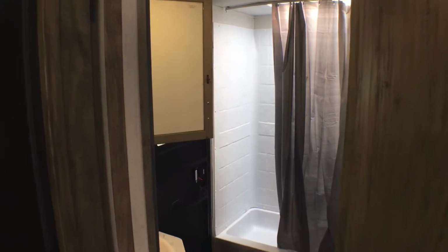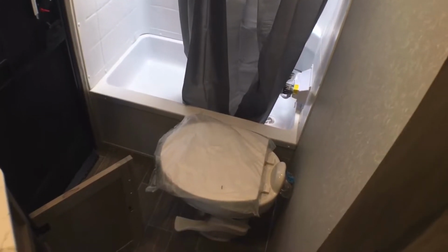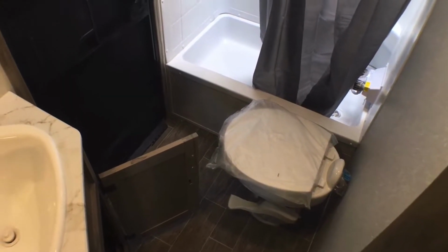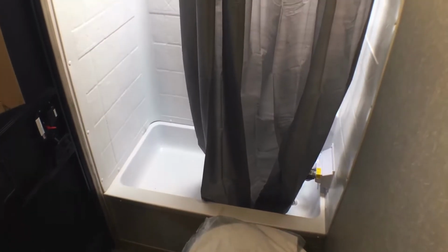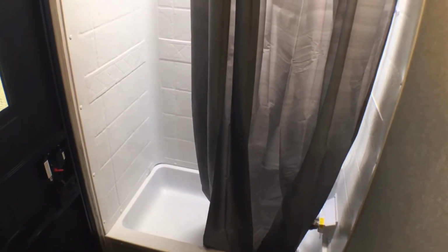So as we step into the bathroom, first thing I want to touch on, you do have a nice porcelain foot flush lever toilet. Plenty of room around there if you have this cabinet closed. There we go. Apparently cannot. Oh my gosh. Apparently I can't talk today. Let me get this curtain out of the way.